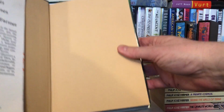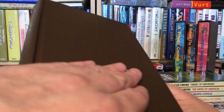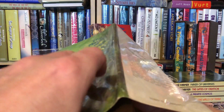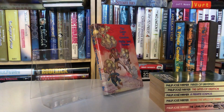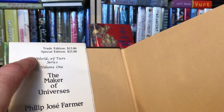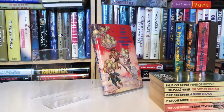So quite nice end papers, and the boards are laminated, but they're sort of faux leather, really, I would say. And as it says here in this one, trade edition $15, special edition $25, and this is from the early 80s. And these are revised corrected text, and they have some very good introductions by Farmer in them.